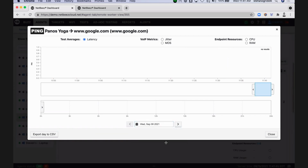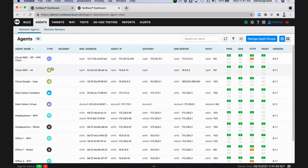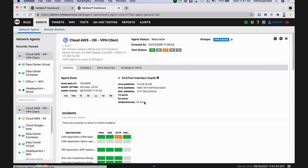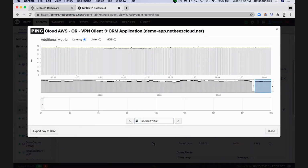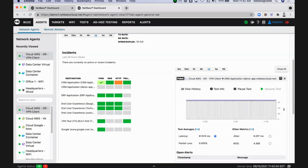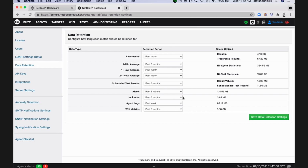Now this is data retention. We have it very short. Let me show you another dashboard. This is a bit of a demo because we show you some beta features. So you know what happens when you show beta features. But here you go. You have a historical view. You can go back in time as much as you want. And then the data retention settings are here. You have full control of stats and for how long you want to keep them.